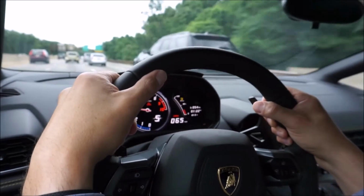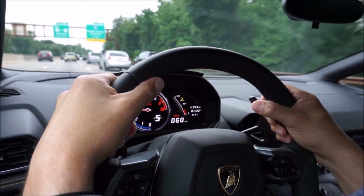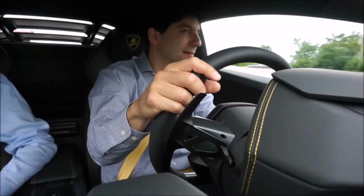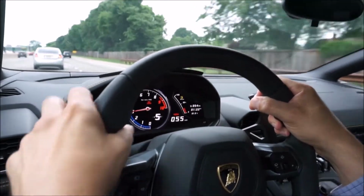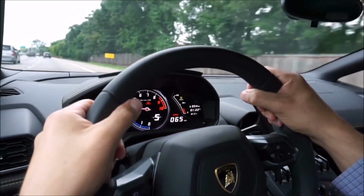Yeah, I mean, the biggest thing to take away, I think, is how usable this car is. You think exotic car, that you're going to have to make all these compromises, and there's really none. Such a compliant car, right? Yeah, it shocks most people. They don't expect it to be this smooth of a ride.